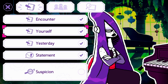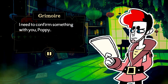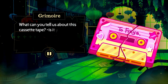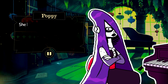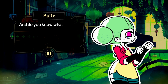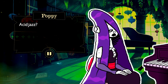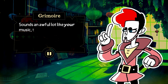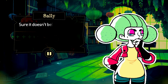I need to confirm something with you, Poppy. Confirm away. What can you tell us about this cassette tape? Is it yours? It belongs to Freya. She liked to have music playing while she was painting, you know. And do you know what kind of music is on this tape? No idea. Acid jazz? It's piano music. Sounds an awful lot like your music, to be honest. Sure it doesn't belong to you?